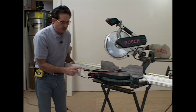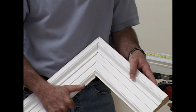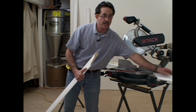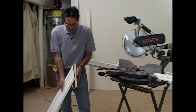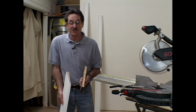Now I've just shaved a little bit off the back of that miter, and these two pieces will close up very tightly. We'll get a good miter. Now, you don't have to use a miter saw to do that. You can also use a little sanding block like this and just sand the back edge of that miter off a little bit. But I'll cover that in a later program on installing casing.